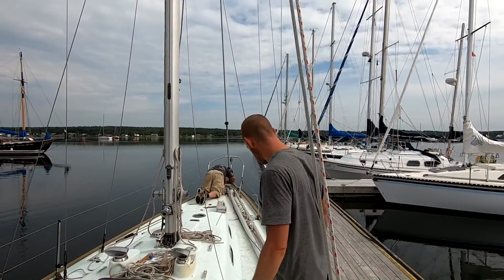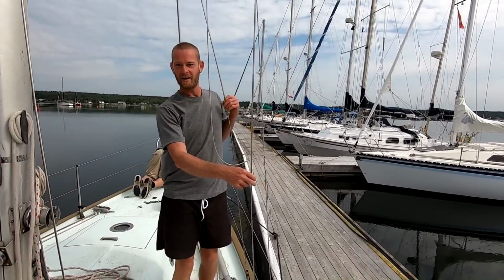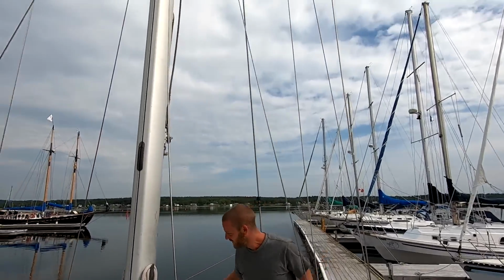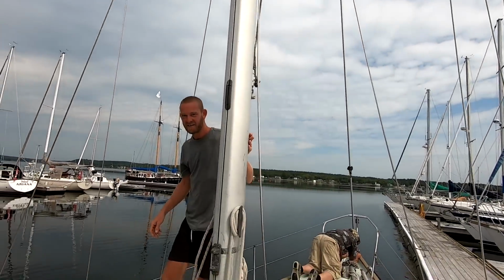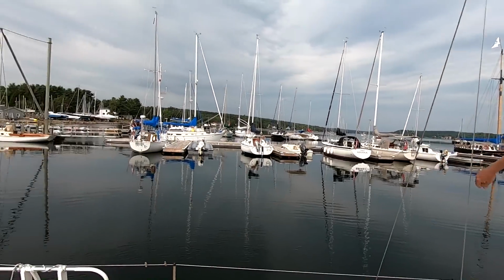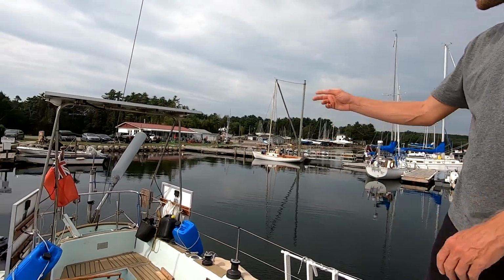Everything's loose now. All these are loose. You haven't done the back thing yet, have you? Not yet. Everything is loose. The mast actually moves back and forth. We just loosened everything off ready to go over there. Got to do the back stay. Loosen that off.